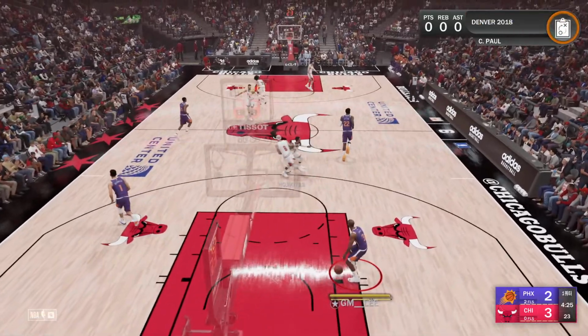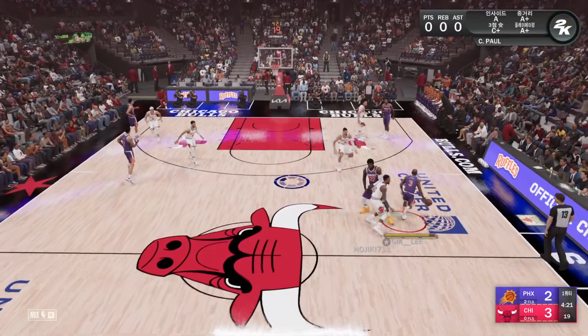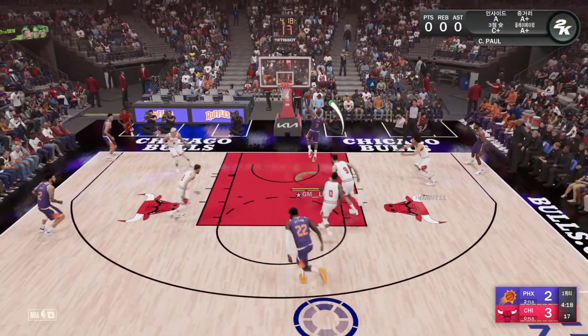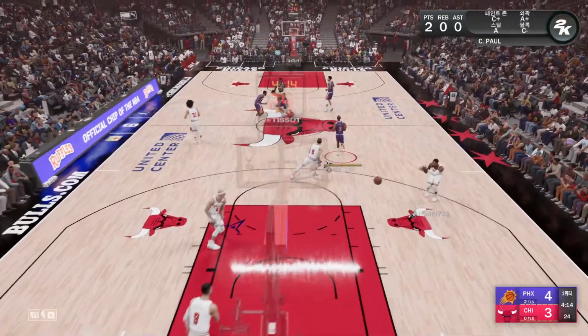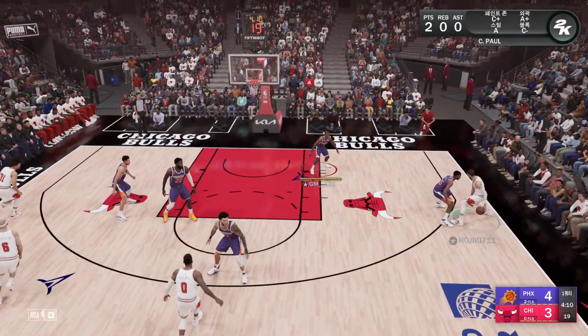Get ready, folks. These two teams love pushing the ball. Greg, we could see a track meet tonight. Two of the top fast break teams in the league, Kevin. As far as keys, limiting turnovers is going to be big because they each want to get out and run when they get the chance.